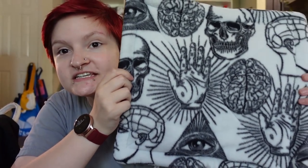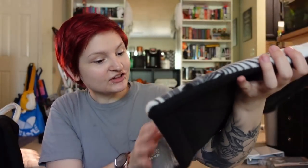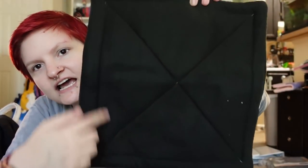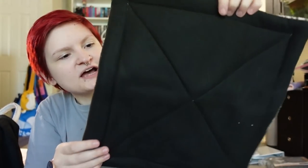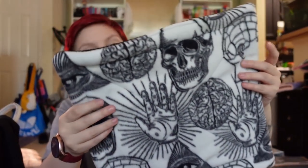Wow, I've never actually seen this fabric. This fabric is so spooky. I love this. And the quality is insane. Look how straight the lines are. He has it in a diagonal pattern, like a crisscross pattern. Oh my gosh, this is so nice. He's gonna have stuff in his shop like this if you guys wanna check out his shop. This is really nice quality.